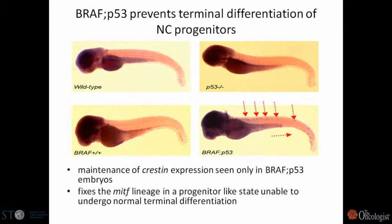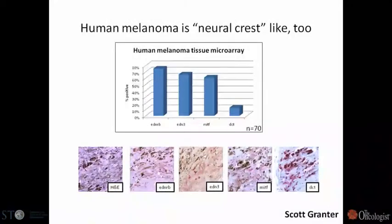So perhaps you could think of melanoma as a stem cell disease, where you have an extra set of progenitors. This might give you a higher chance, during replication, to get mutations. And so it could be true that in fair-skinned individuals, they just have a higher pool of stem cells. Well, we went on with Scott Granter to look at human melanomas, and there are a lot of neural crest genes that are expressed in human melanomas. This includes the endothelin B receptor and endothelin itself, and also SOX10. So we're seeing a large subset of melanomas that actually express the neural crest progenitor genes that he had found in his assay.